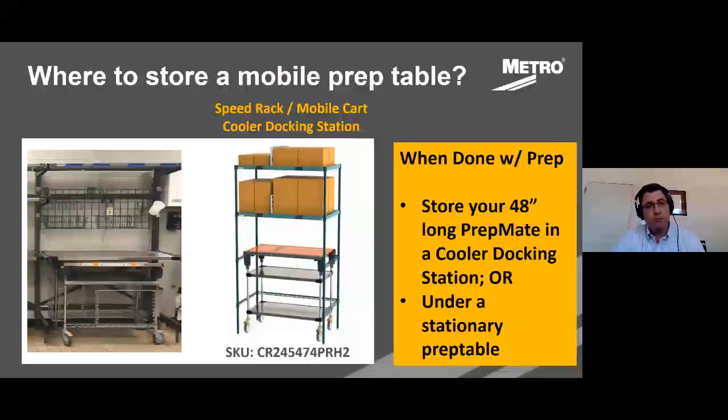What do I do with these when I'm done? Because it is mobile, there are lots of places in your facility where you could tuck it away. You could tuck it away under a prep station. You could tuck it away under a docking station in your cooler. It's small and modular enough that it can fit in whatever spaces. PrepMate comes in a couple of sizes: 30, 36, and 48-inch length. So get the right size and find a space for it to go.